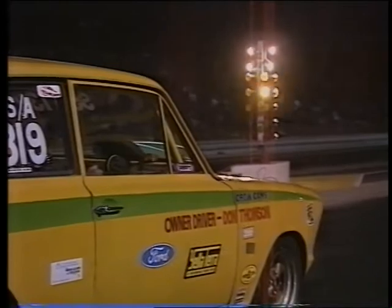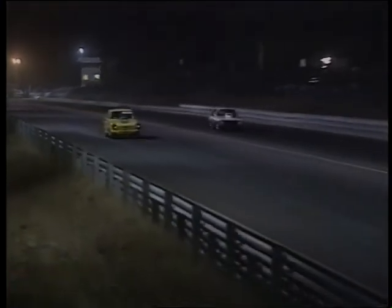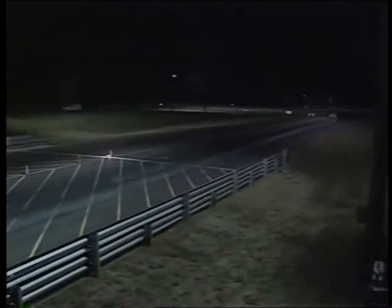Here they are, they're all in. There goes the lights for Thompson. Big handicap start. Off and chasing now is John Clark. Look at that lead for Don Thompson. John Clark storming along, and Clark with the top end just squeaks by.